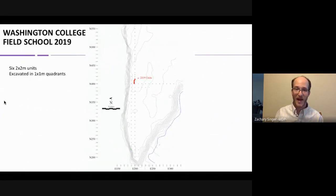Based on that overlap, and to combine research interests with my interest in Paleo-Indian archaeology and some of my colleagues' interests in colonial archaeology, we decided to put excavation units in that central area. So here you can see on the map the 2019 excavation units. So 6 2x2 meter excavation units were dug as part of the Washington College Field School, and each of those was excavated in 1x1 meter quadrants.